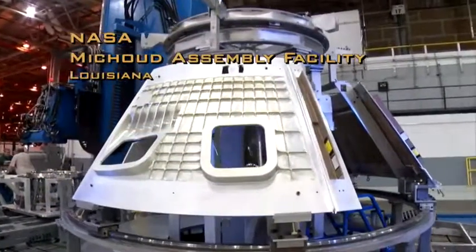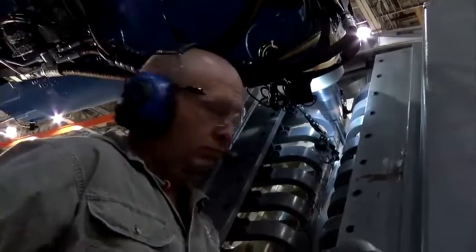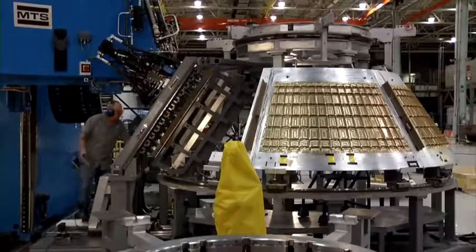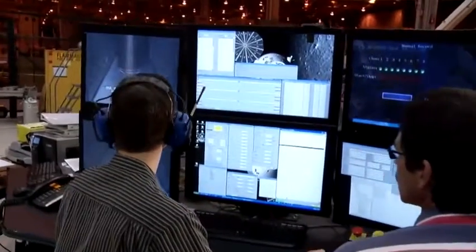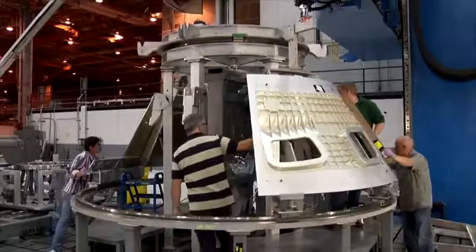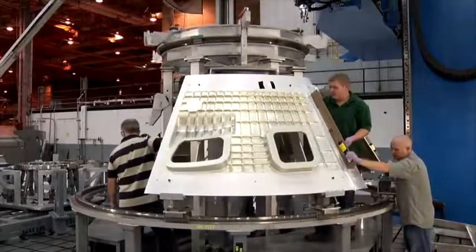At the NASA Michoud Assembly Facility in New Orleans, Louisiana, construction continues on the Orion Crew Module ground test article. The full-sized module will be tested in a variety of ground-based simulations designed to recreate the Orion flight environment. The structure will then undergo mechanical assembly, integration, and testing in New Orleans and Denver, Colorado.